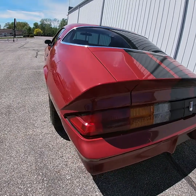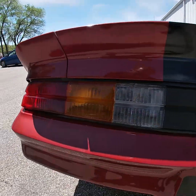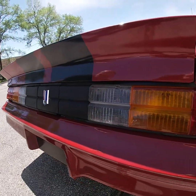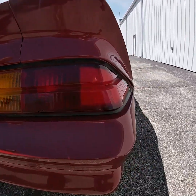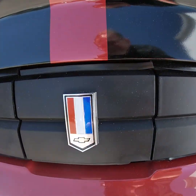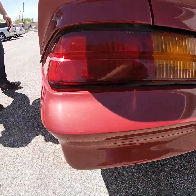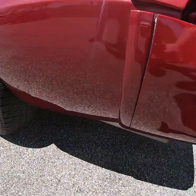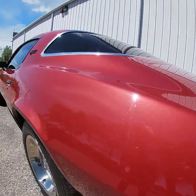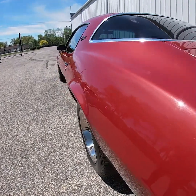Again, as we go around the car, you start to see how nice this car is and how free of defects it is. Lights are nice and clear. Plastic in good shape. The rear emblem is in beautiful shape with good color. As Dad moves around to the quarter panel again, very clean, straight quarter panel. I don't believe the quarters have ever been touched on this car.